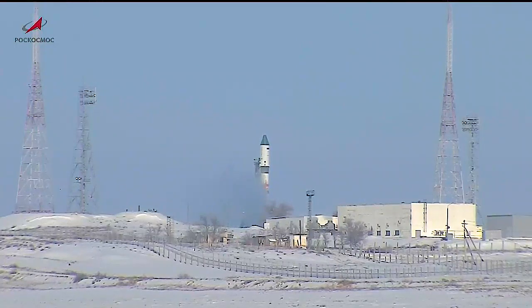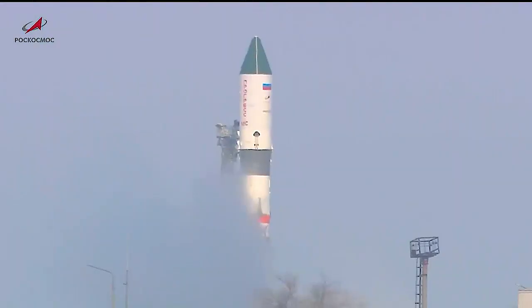Baikonur Time. Progress, once launched, is set for a 2-day, 34-orbit journey to the International Space Station, where it will automatically dock to the Zvezda service module on the aft, or the back end, of the station's Russian segment Saturday, February 11th at 2:49 a.m. Central Time, 3:49 a.m. Eastern Time.